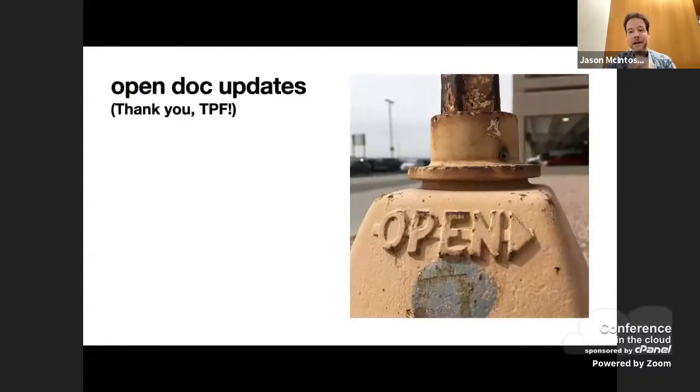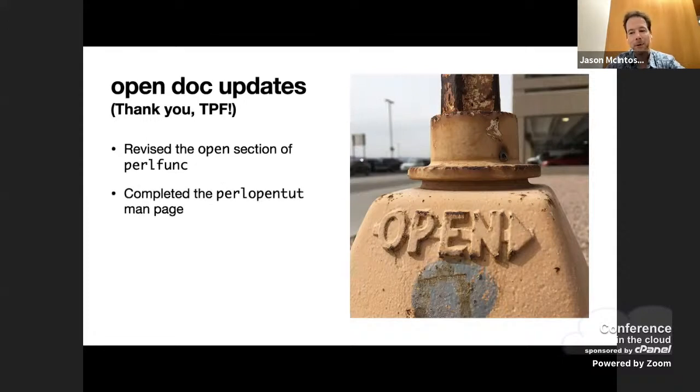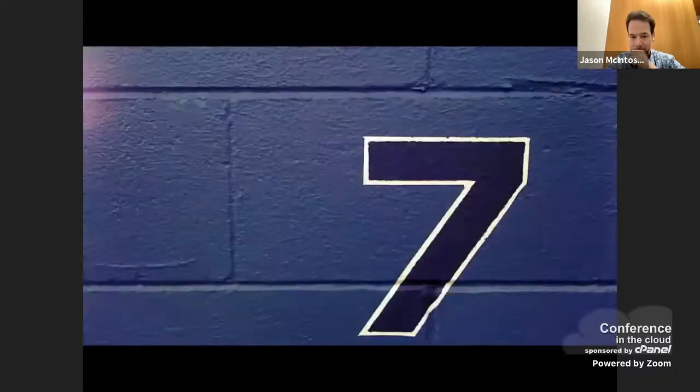At the encouragement of my friend Adam Herzog, I took this as a call to become a contributor to Perl's documentation. Months later, under a grant from the Perl Foundation, and under the guidance of Sawyer and many others, I revised the novella-length documentation of Perl's open built-in and completed the Perl Open Tut man page that Tom Christiansen had begun years ago. All this work shipped with Perl version 5.32 last year.